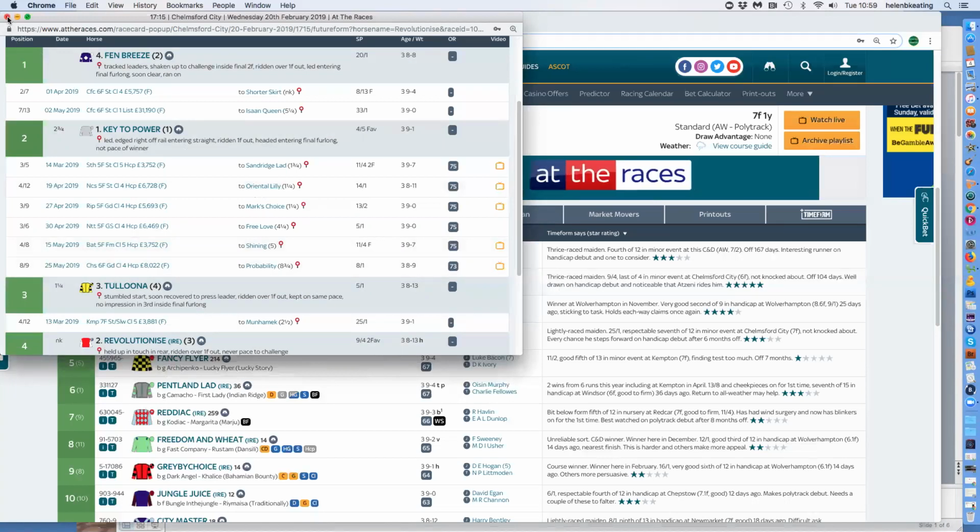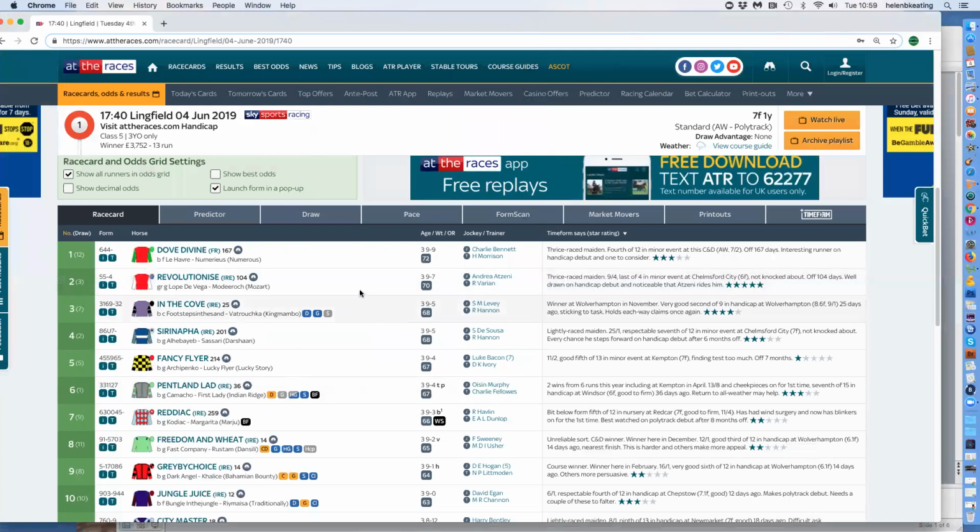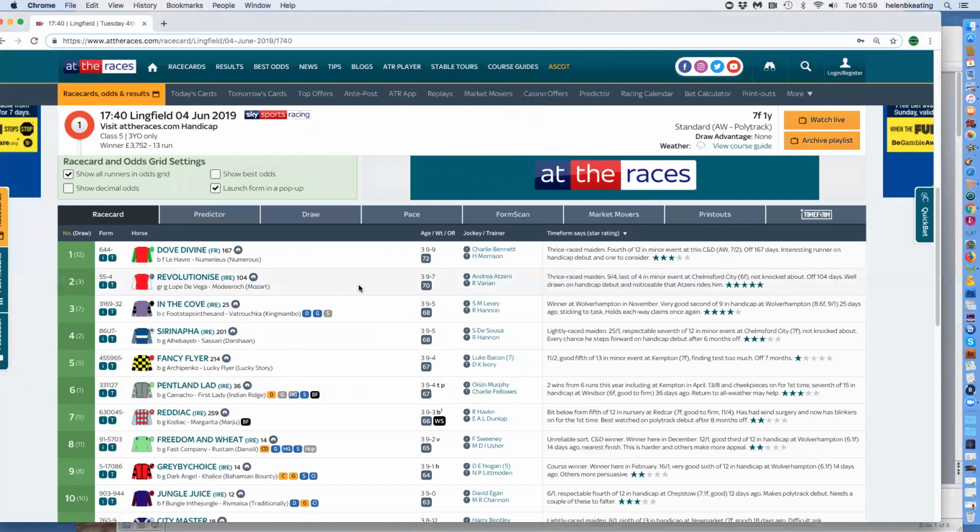So that's how the handicapper often will work out the rating he or she will give to a horse after those 3 runs. That's the kind of thought process that goes into it. Obviously a lot more complicated than that.